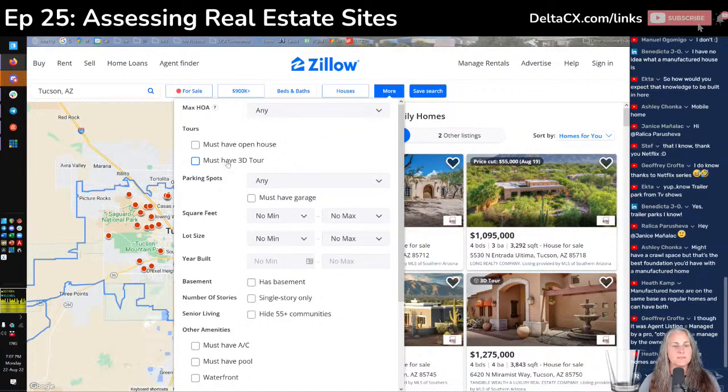Must have an open house, must have a 3D tour, must have a garage, square feet, lot size, year built, has a basement. So notice in America, they are catering to Americans' fairly stereotypical love of granularly searching for houses. Now we know, if someone doesn't mind me pointing at them, Janice just bought a house. Janice, when you were doing your searching, were you the type of person who filled in a lot of these and got very granular with your search?